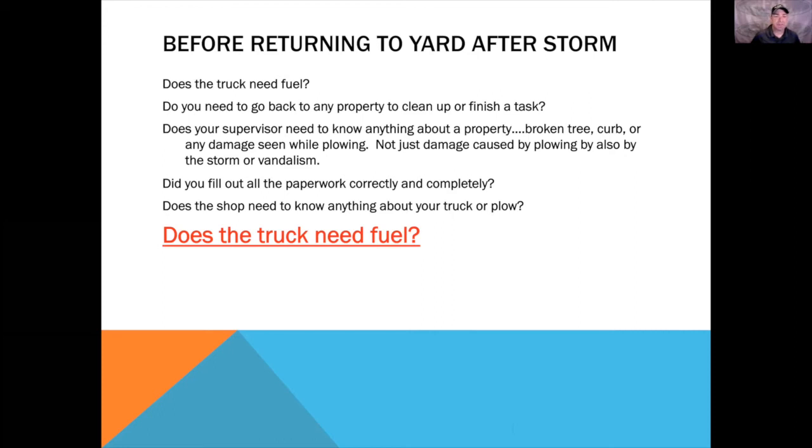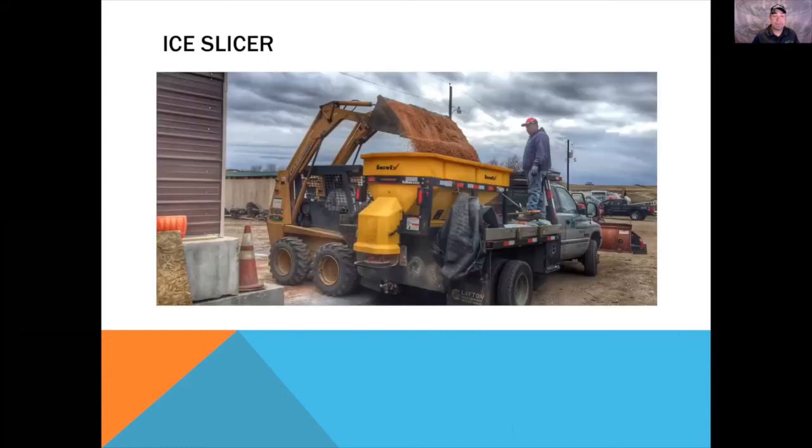Did you get all your time in LMN correctly? Or if you filled it out on paper, did you get it all written down correctly? Does the shop need to know anything about your truck? Was there any damage done? Was there something that wasn't working throughout the night? And then again, does the truck need fuel? If it does, please fill it up.